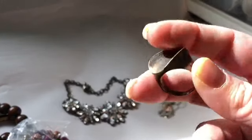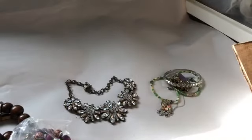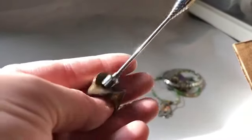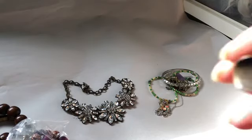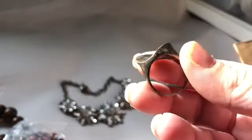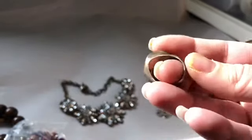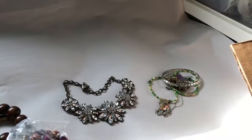Another ring that appears as if it had something glued in there that is not there any longer. This one I wouldn't be surprised if it might be silver though. And it is not magnetic. I don't know if it had something glued in there or not, or if that's just how it's supposed to be. I would believe it to be silver though. I'll test that before the end of the video as well.